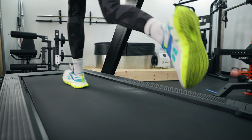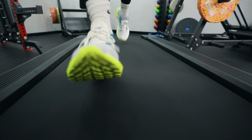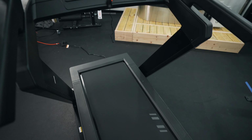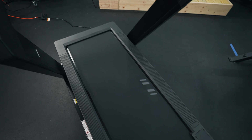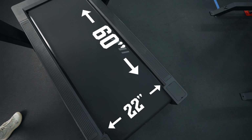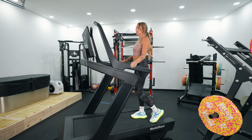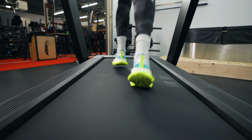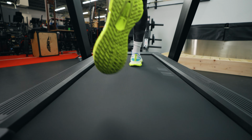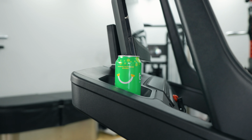So it's not the most cushioned deck that I have experienced, but I would say that it is really decent. So if you are looking for something that's middle range in terms of belt cushioning, I think that this is a really good option. The size of the belt deck is 22 by 60 inches. It actually seems smaller when I initially saw it, but it's not. It's 22 by 60 inches, which is one of the largest belt decks that we see, especially when it comes to home gym treadmills.